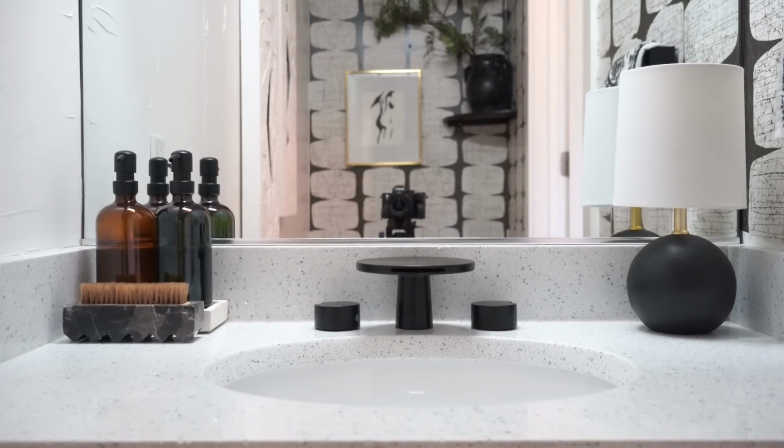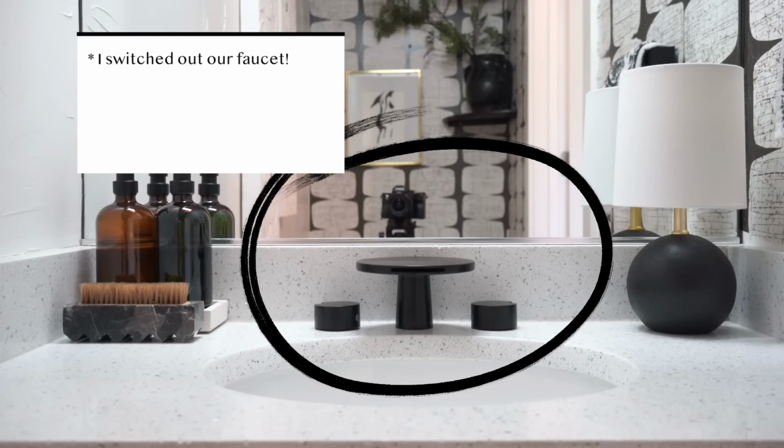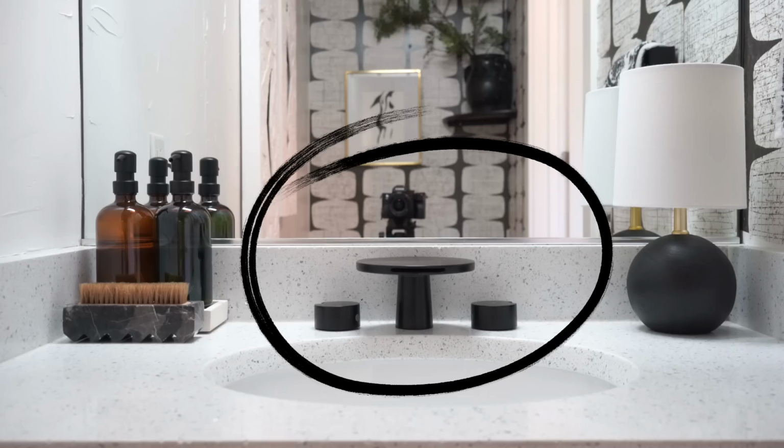So in my case, what I did is I switched out our faucet. We had a chrome builder grade faucet and there was nothing wrong with it, but I actually chose to install a faucet that was meant for a bathtub on our sink. It is a round, big, bulky faucet, but I thought it was so fun and I thought it would be super rad on a sink. And I think it is super fun, and honestly, it is way easier to clean, which is one of the other reasons why I got it. Just don't be afraid to have fun.